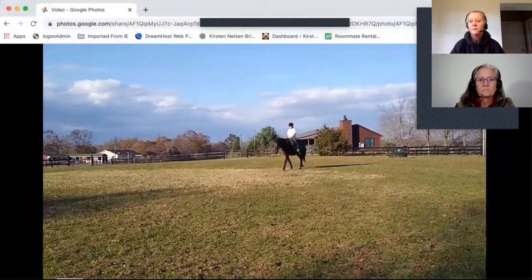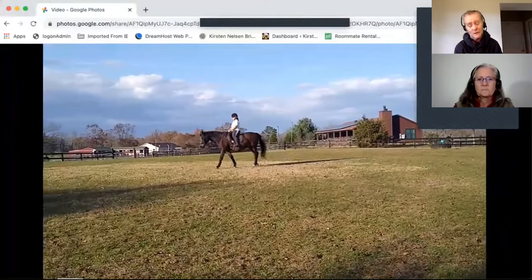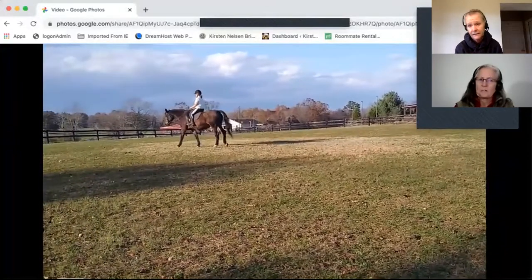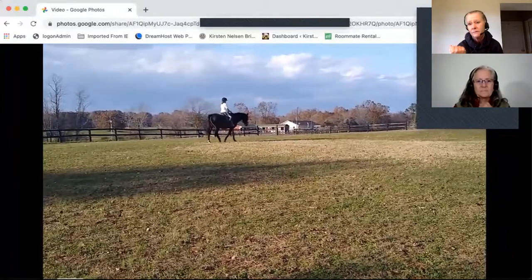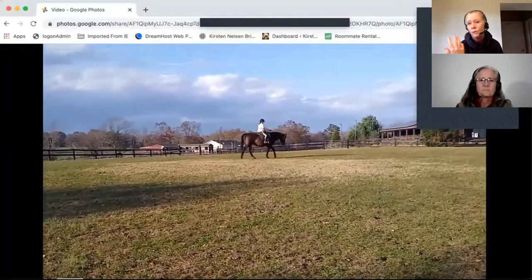So even on the buckle, if I have a horse like her that's sensitive, and she's super sensitive to bit pressure, because you're not giving her a lot of rein contact, but it's enough for her to say, I can't really truly lengthen the muscles of my back and neck. I can only lengthen so far and then I have to hold.